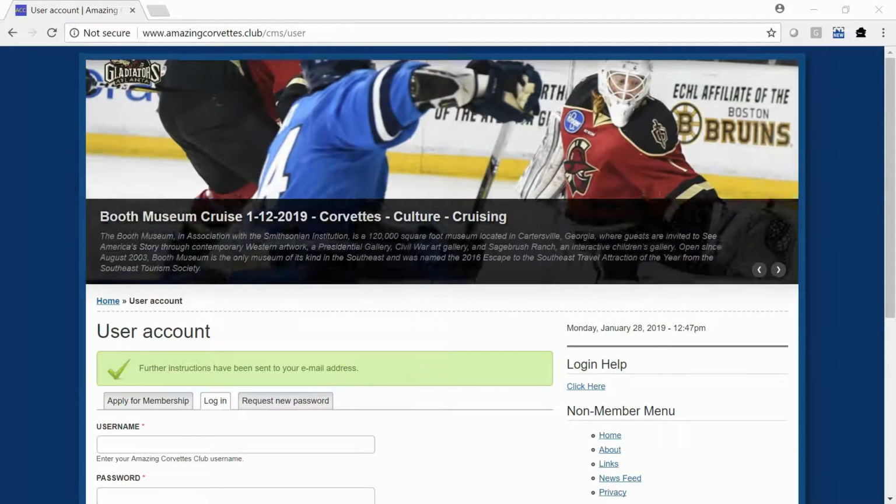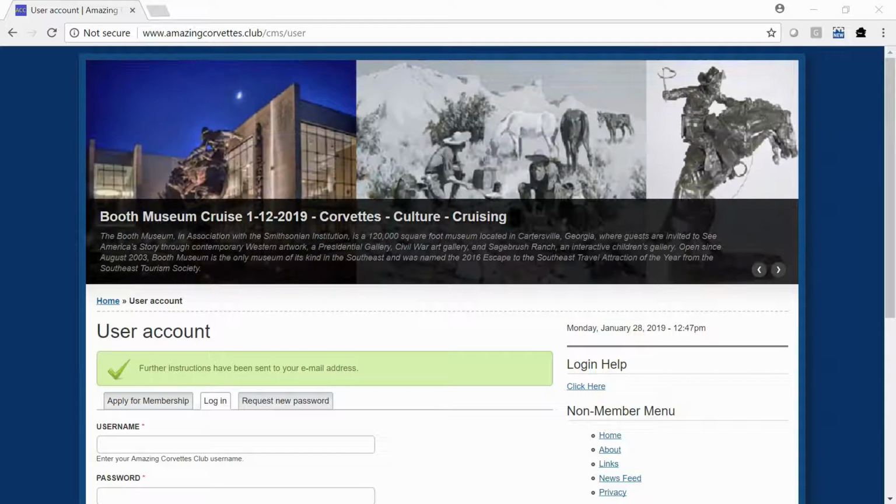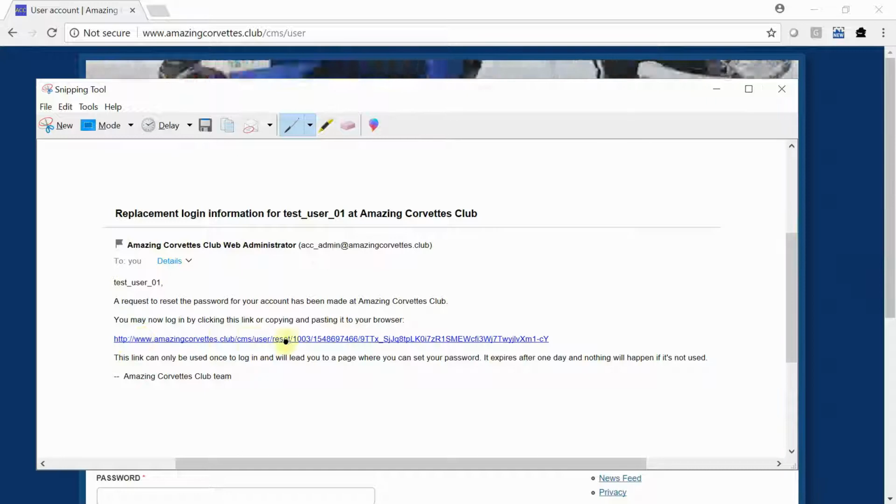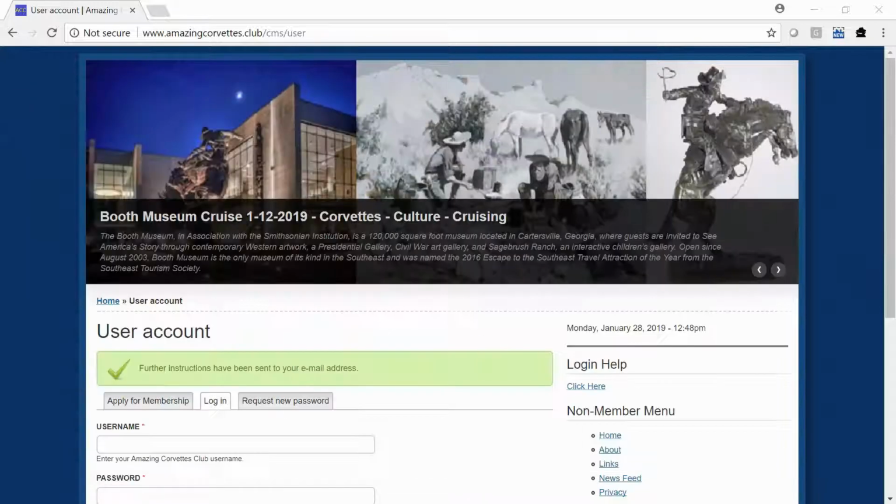So after a few minutes, you should have received an email. I'll show you the one I've received, this one right here. I've received this email from AmazingCorvettes.club webmaster, replacement login information for my test user account. Now, it doesn't actually send me a password. I have to click on this link and reset my password. Now, let's go ahead and reset our password and get that link.